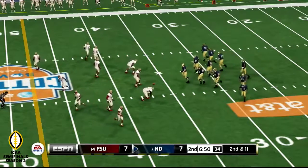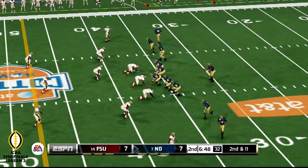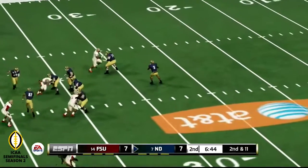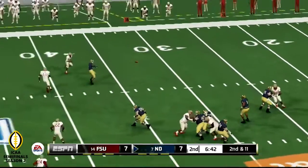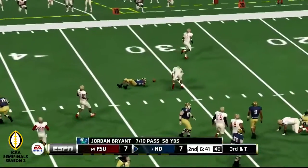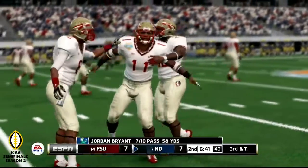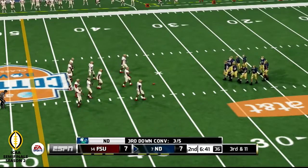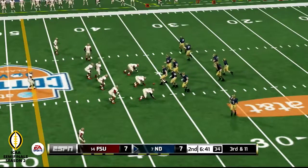We've got a second and 11. Ball on the 36-yard line. Five guys will be out in the pattern as they're in the shotgun. Quick strike, and he drops it. James was the intended receiver on the play. That makes it third and 11.